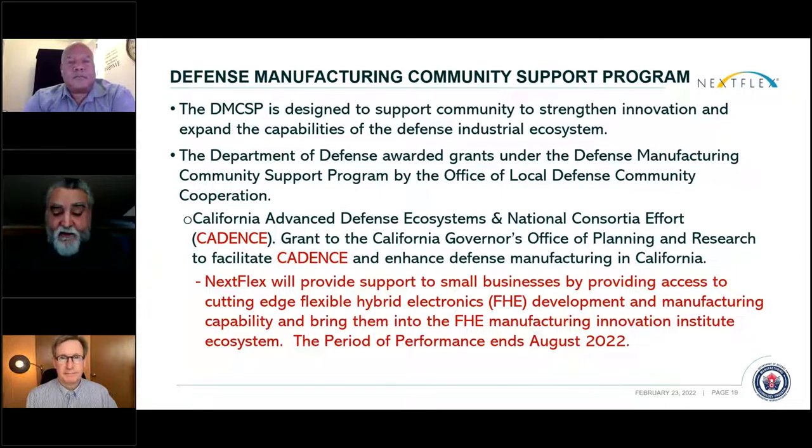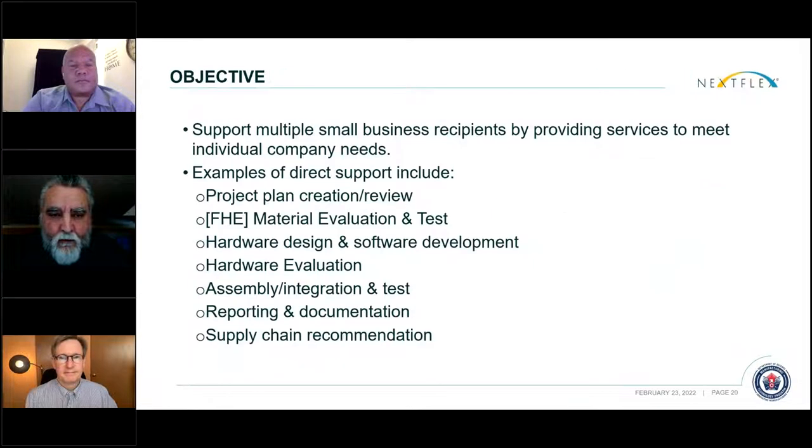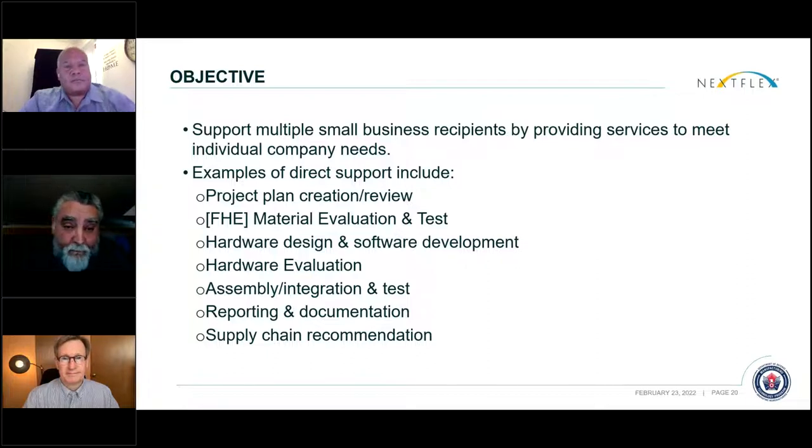Under this program, NextFlex was a subrecipient. Next slide, please. With the goal and objectives to support multiple small business recipients by providing services to meet individual company needs. And so I've listed here some examples of the kind of support that we've provided. In this particular case, for CR Turbines, we focused on hardware design and maybe a conversion to an FHE application. Next slide, please.